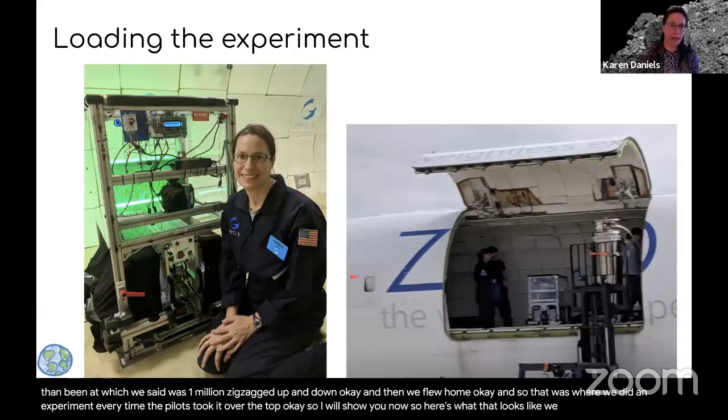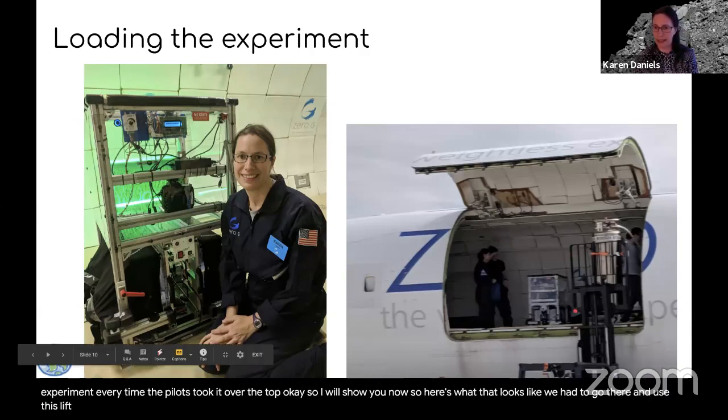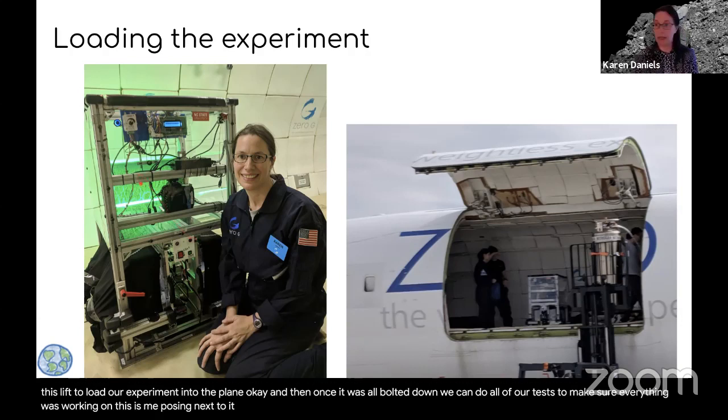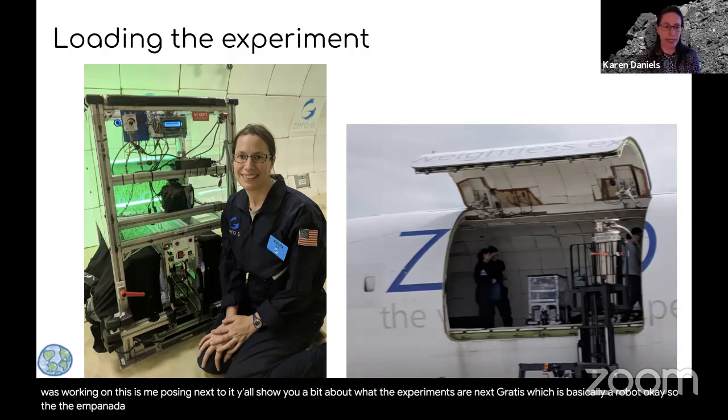We had to go there and use this lift to load our experiment into the plane, okay? And then once it was all bolted down, we could do all of our tests to make sure everything was working. This is me posing next to it. And I'll show you a bit about what the experiments are next that we actually did using this cool apparatus, which is basically a robot. Okay, so the Empanada team basically built a robot that pokes, okay?